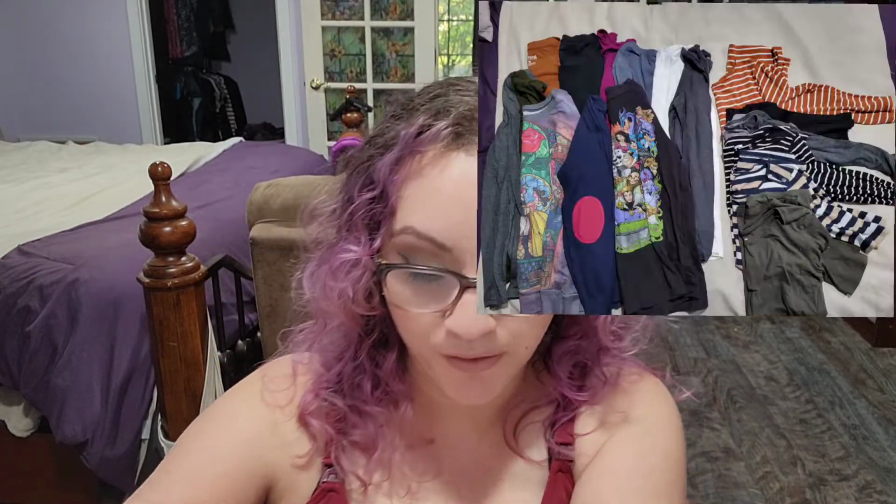So 36. And I don't know how many are solid and how many are graphic. In the picture, I'll divide the line so you can see that. But that number needs to go down. And that's not all my tops. That's just t-shirts. I have long sleeve and 3/4 sleeves. I really like 3/4 sleeve shirts. I have 16 of those.